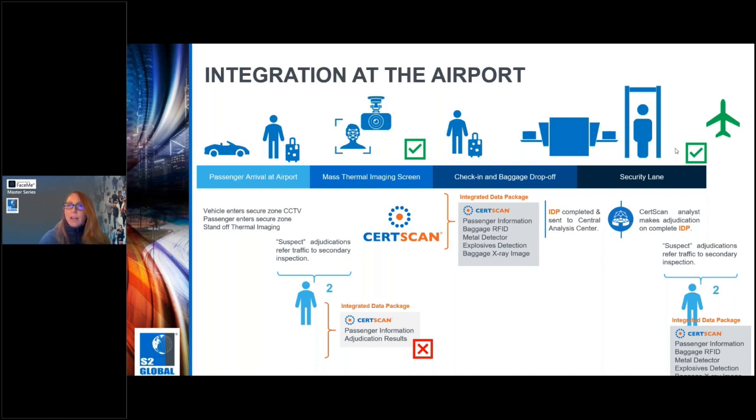and you can automate how people move through security. So again, if there is an issue, there's a secondary screening inspection that can also be added through CertScan, or they can just go ahead and get on the plane. And through that, it provides an efficiency of systems so that you can deal with any sort of increase in traffic or any addition of equipment that you need to add quickly to the workflow.